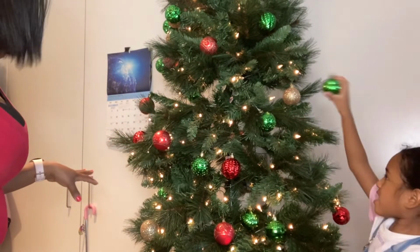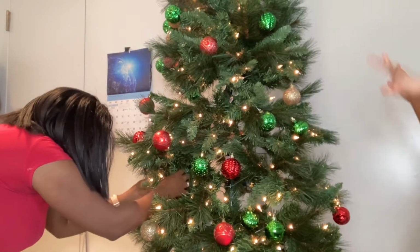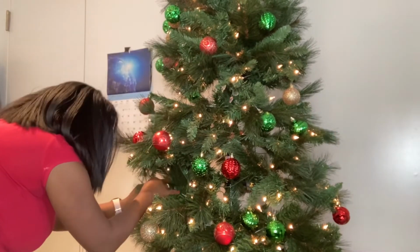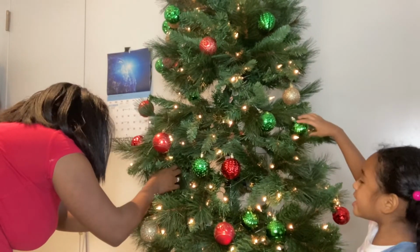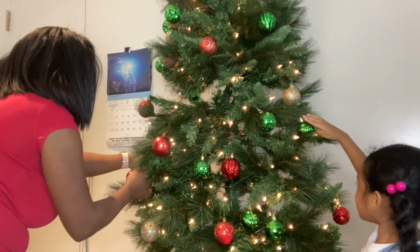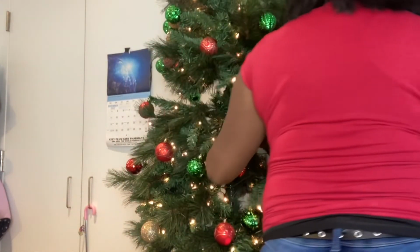Okay guys, so this is my skinny Christmas tree. Mama, I did it! You did? Yeah, look! Awesome, hooray! I just put it like this, look. I see, you just tuck it in? Yeah, tuck it in. Okay. That's okay.